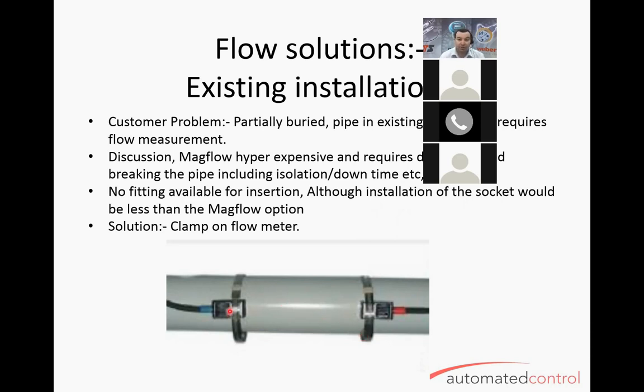And it's transportable. So cut the zip ties off, go to the next one, and measure the flow in that. A very clever solution, exactly what they needed. They found it in wastewater, large pipes, small pipes, concrete pipes. Various different pipes have all the settings inside the software, just to punch them in and away you go.